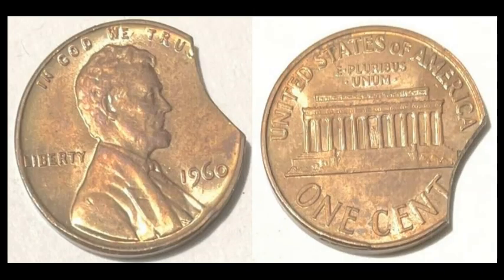We have a cool little curved clip on a 1960 Lincoln Memorial. Very nice, very clean. The coin is in relatively good shape as well. Lots of mint state red on there. But what we have here is a coin that sold for $22.50. So it's pretty good money.